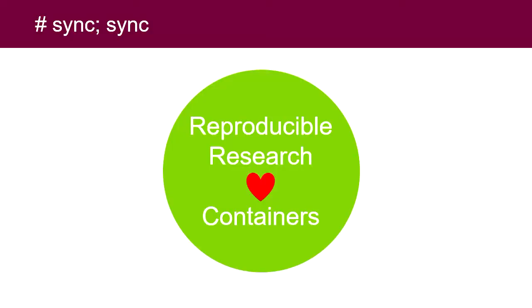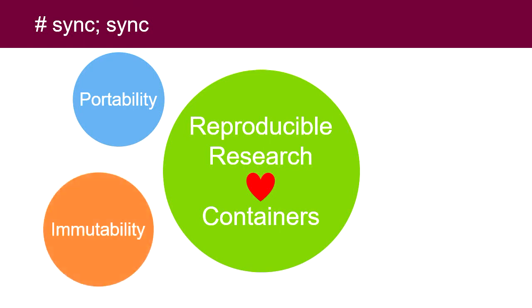Before we finish, I wanted to sort of go back to the idea of containers and reproducible research, because I think they're a really, really good fit to achieve it. Containers give you portability, because once you create the container image, you can just distribute it whatever way you want. It also gives you immutability, which means that once the image is created, the only way to change it is to just create a new one.